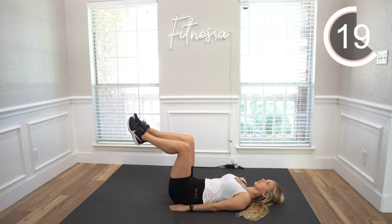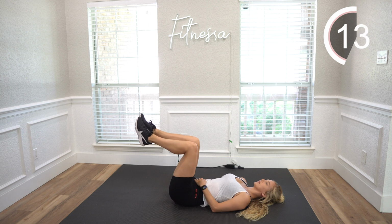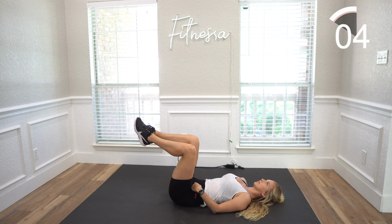Think of a string attached to your belly button and pulling towards your spine. You can also put your hand on your stomach to make sure there is no coning or doming that's happening. When we cone, we put extra strain and stress on an already weakened tissue, which could make it more challenging to heal postpartum.